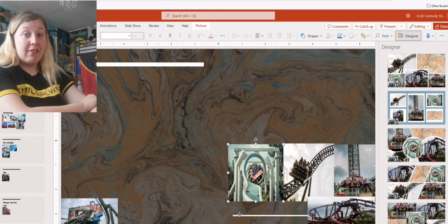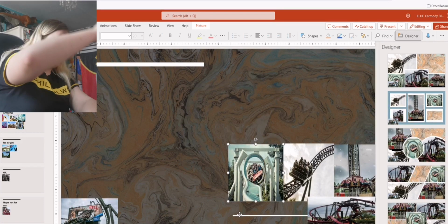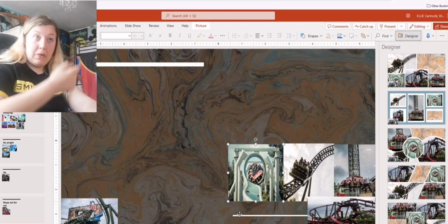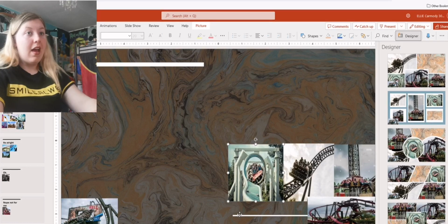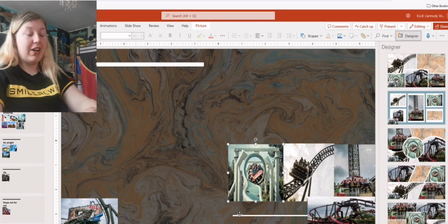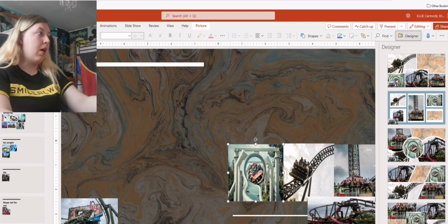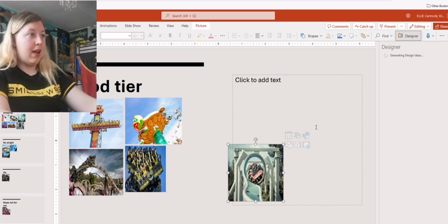I think Colossus is quite underrated in my opinion. It's definitely very, very fast. When you get up to the top of the lift hill, when you start that long drop when the loop comes, that is the fastest part of the entire ride. It really picks up speed on that, and I think it's a really cool ride. I absolutely loved Colossus. It's one of those rides I went on a lot at Thorpe Park, so for that reason I'm going to put it in God tier. So yeah, Colossus is going to go there.